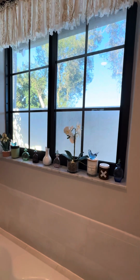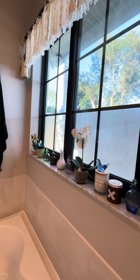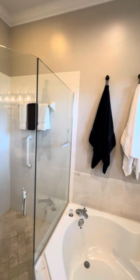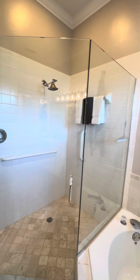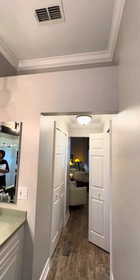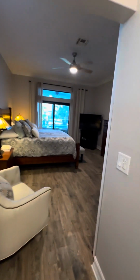And this here is actually just a little courtyard that you cannot get to, but does offer some additional privacy and allows for the natural light to come into the bathroom without everybody seeing you. The shower, beautiful glass, well maintained, and separate space for toilet. And you can see various ceiling height details all through. Makes it a little interesting to look at.